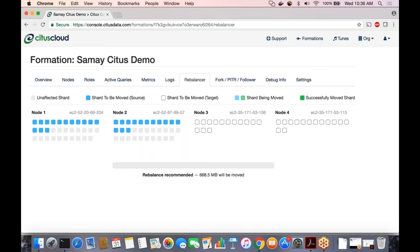Cool. So we already have the two more nodes added, as you can see in the dashboard. So you can see all your existing shards are only on two nodes. And then you have two more nodes. Citus Cloud is actually recommending a rebalance, where it's saying, okay, roughly this much data will be moved. I can see that there are two nodes which are empty. You should actually rebalance your cluster. That's what we'll be doing.